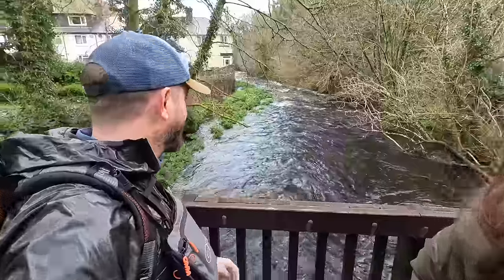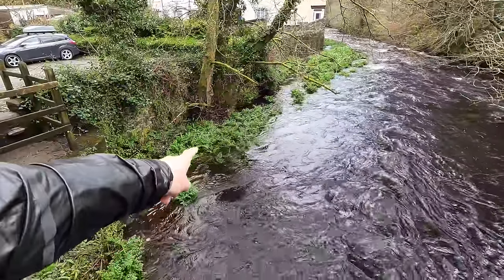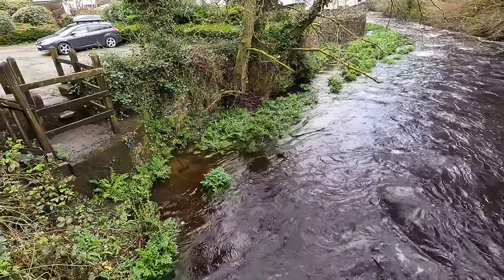Well done, yay! And there's a lot of naughty, naughty plants. We might bring you some foraging and stuff later as well, talk about some plants. You're lucky, aren't you? This is a plant.